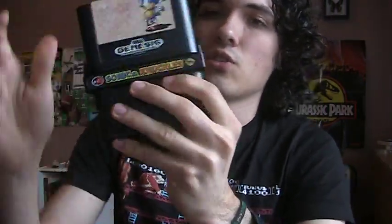Just insert another Sonic cartridge and you can play as Knuckles in your Sonic games. It's actually a really, really cool game cartridge. I think that's really neat. A must for any collector.